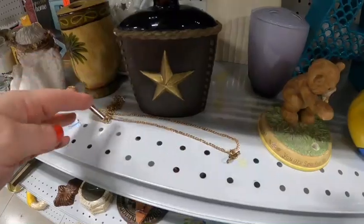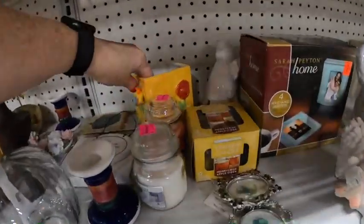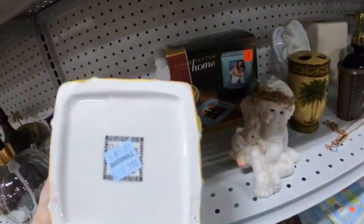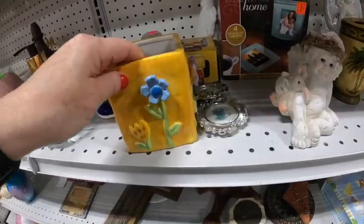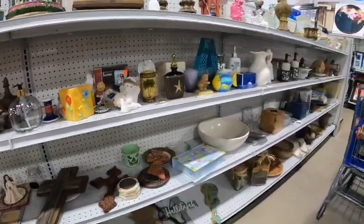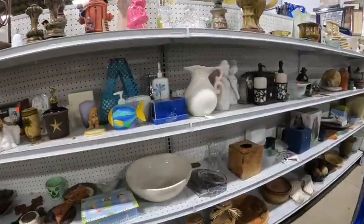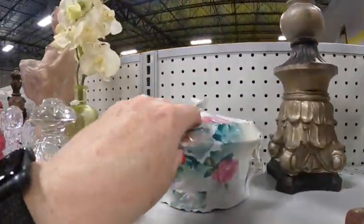That's all jewelry. They don't really sell jewelry. The Goodwills here have jewelry that's mass produced. It's not donated jewelry, if you know what I mean. It's just meh. Do you see anything else there that I missed? I'm not seeing anything at the moment.